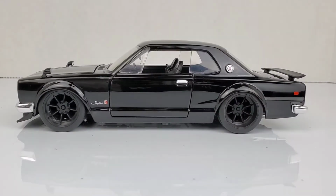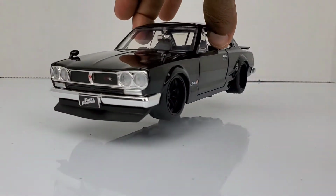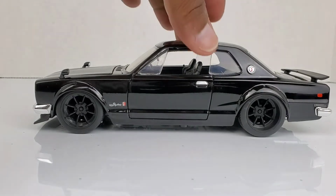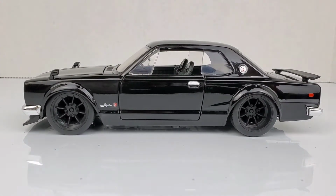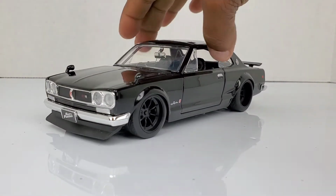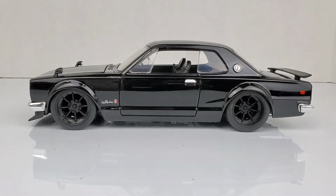One thing that I like about this car, guys, is that Metals Diecast Jada Toys, they put a lot of attention to detail with this car for being at this price point. And the thing that I like about it is that it looks pretty nice, guys. This car is pretty realistic to the real 2000 GTR.